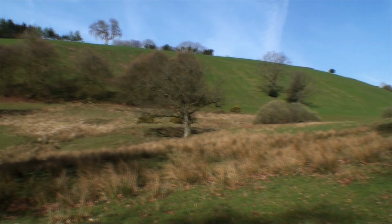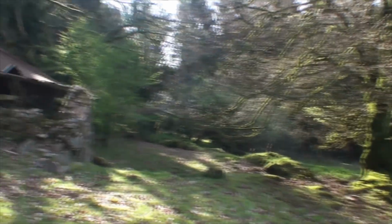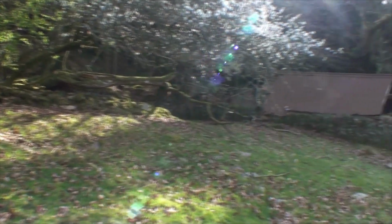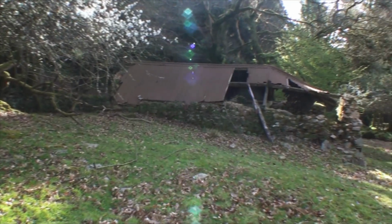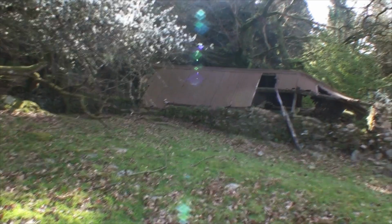Gonna have a quick final pan around here while I wait for Andy to finish packing up his kit, and then we're gonna make our way up that. It might not look it, but it's definitely pretty steep. It's sad to see that old barn turn to ruin. It would make a really nice little renovation project.